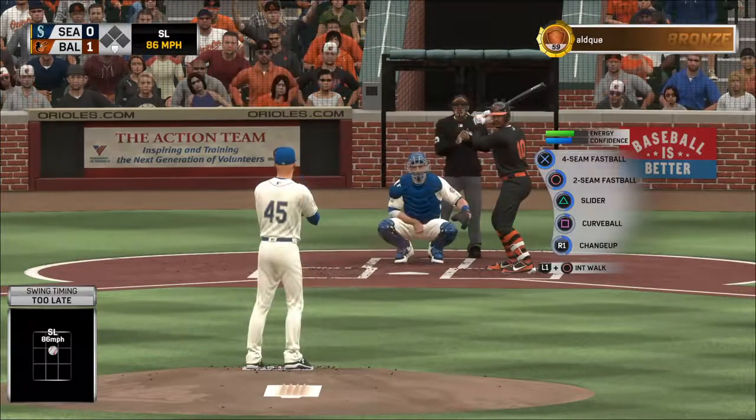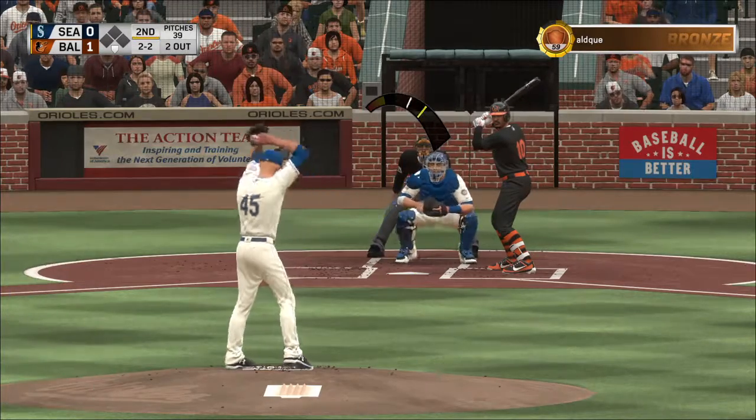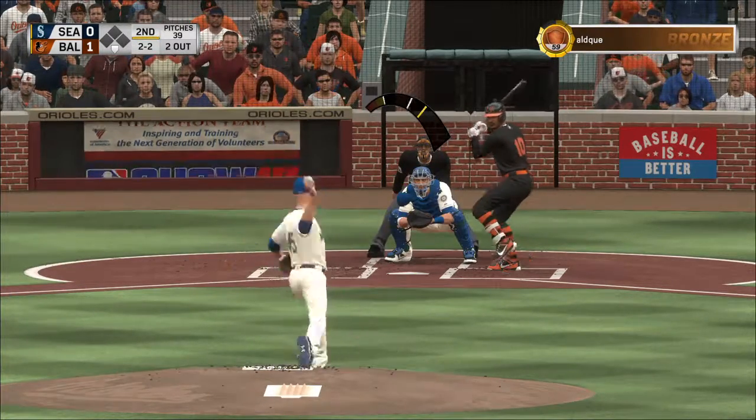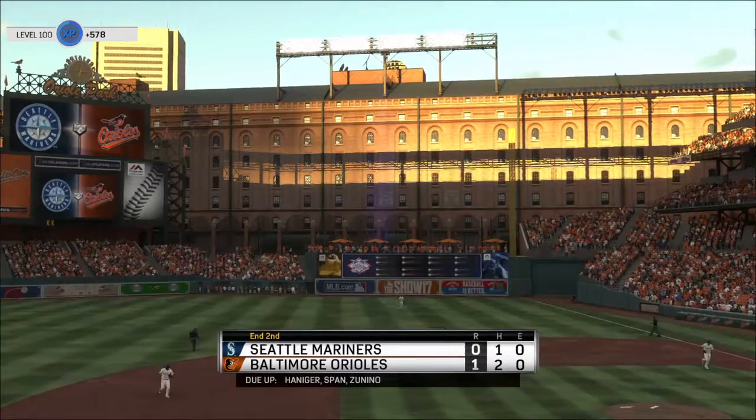Offers at that one a little late, and it's 2-2 now. I think it's safe to say he wasn't ready for the fastball. Yeah, and they set him up with that curveball on the pitch before, and that one. And we'll have to leave it there, as this is strike 3.